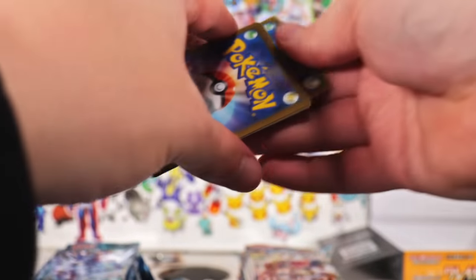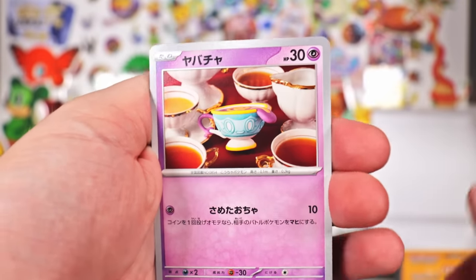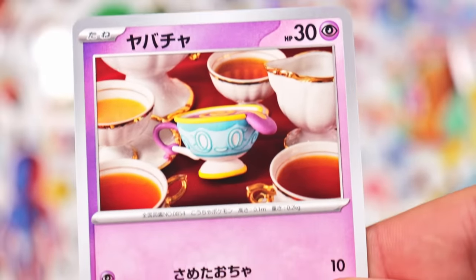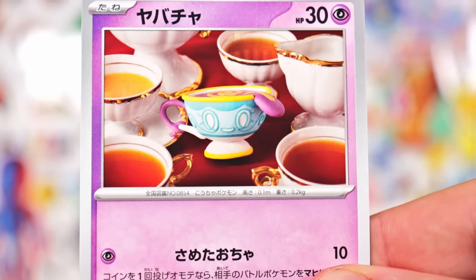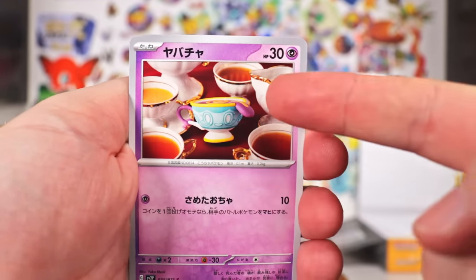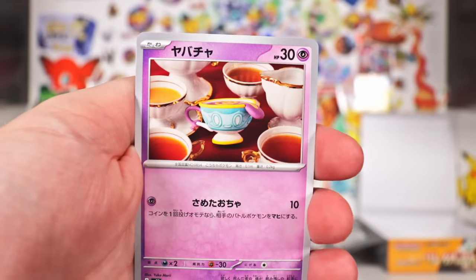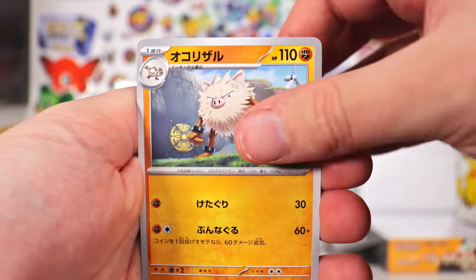Snow. One to front. Flip it around. We have dog. Oh! Clay! We've got a clay burst set, but this is an actual clay Pokemon. I love the clay Pokemon. I think they look so cool. We've got some actual real-life cups of tea sitting around it. Okay, I'm kind of thirsty for a cup of tea. Nothing like a cup of tea!